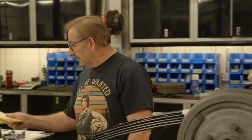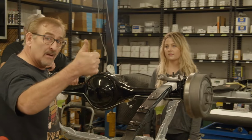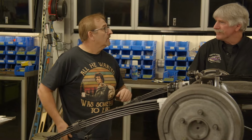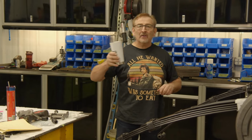Good news is the axle looks good, everybody. Wide shot right there. That's camera guy on wide shot. Give him a thumbs up so everybody knows Mark's okay with it. So it looks good. Nice work. Very, very nice. We did good. That's good. It's getting better all the time.